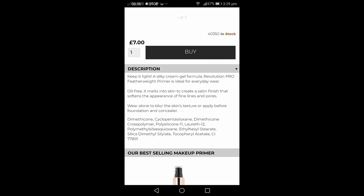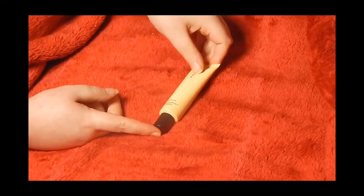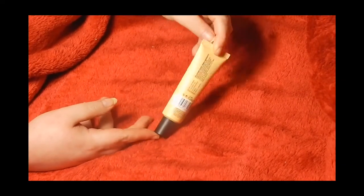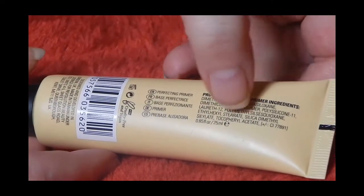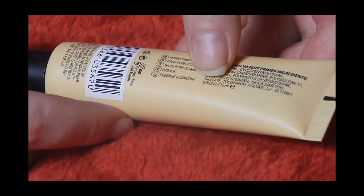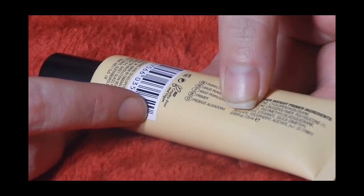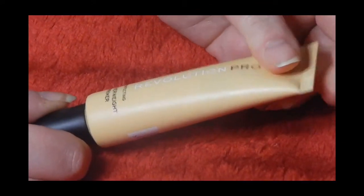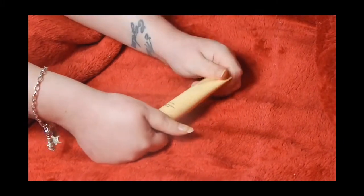Again, the ingredients. Okay, so this is the Featherweight Primer. I was expecting this to be just a little bit smaller, but it being bigger is a great thing. The packaging is lovely and smooth. On the back, let's zoom in. You can see that there is 25 millilitres of product in here, which is 0.85 fluid ounces. When I picked this up, it felt full of air. I tried to unscrew it and squeeze out some of the air, but there's only a little bit. I expected there to be a lot more for how squidgy this is.